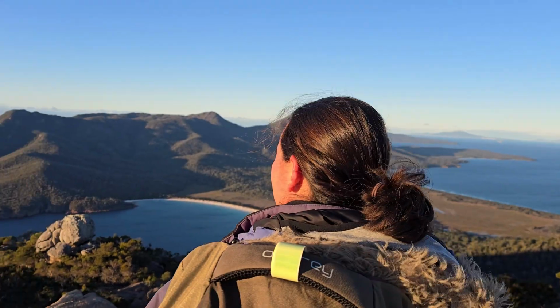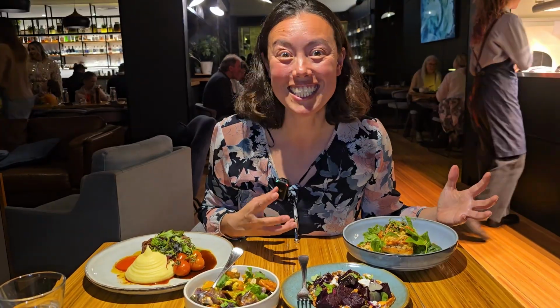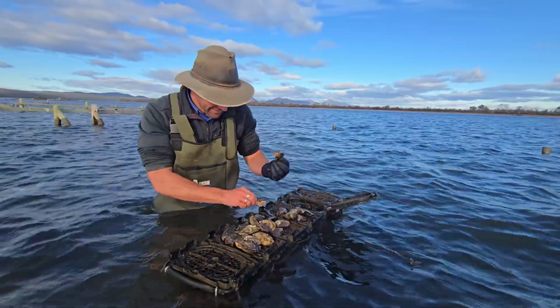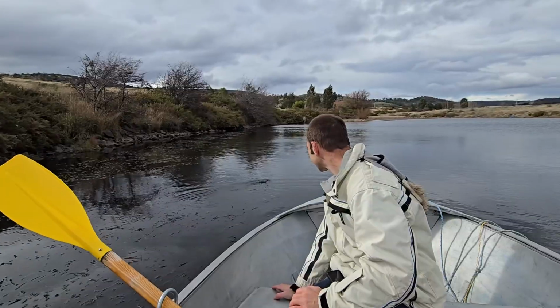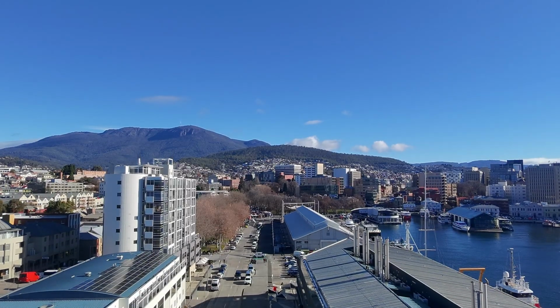Right now, we're exploring the breathtaking East Coast of Tasmania, showing you the best places to eat, stay, and play in this spectacular part of Australia. From fresh seafood and gourmet local produce to stunning scenery and off-the-beaten-path adventures, join us as we discover why Tasmania is a must-visit destination.